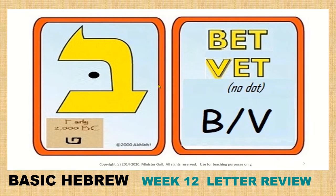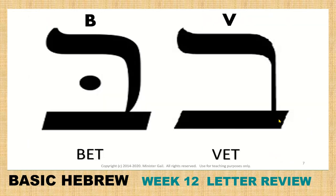The second letter in the Hebrew alphabet is bet, if you have a dot, or vet, pronounced as a V in Victoria, if there is no dot. The original word looked like this, a Bedouin home or tent. So this is the letter B with a dot, the letter V, pronunciation only, if there's no dot. If the word has this letter in it with no dot, it's written as a B as in bet, but pronounced as a V in Victoria. With the dot, it's a B. Without the dot, it's written as a B, but pronounced as a V.